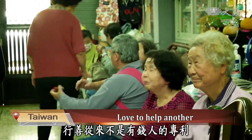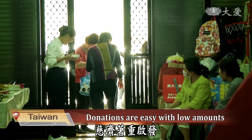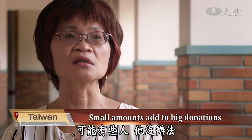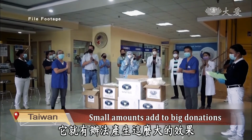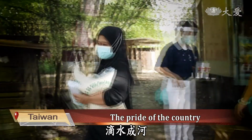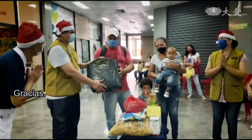Giving has never been the privilege of the rich, but of those with plenty of heart. Tzu Chi makes it easy for everyone and anyone to donate. Tzu Chi's donations are not taxing on the wallet. It's the amount you can give away. Sometimes when you ask someone to donate 2,000 NT dollars, they might not be able to give freely. But if you ask them to donate 200 NT dollars, this amount accumulates to be a big amount to help another. Love in action from all over helps change drops of water into streams. Tzu Chi helps those suffering domestically as well as internationally.